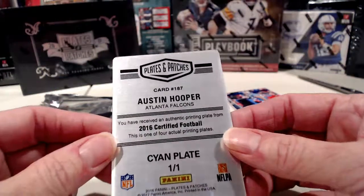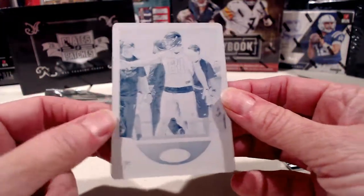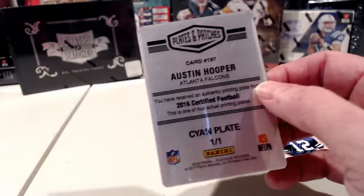And then our printing plate is for the Falcons, Austin Hooper, cyan plate out of 16, certified. And of course the printing plates are always going to have scratches and surface marks on them, because they were actually used in the printing of the card. So those never come out perfect.